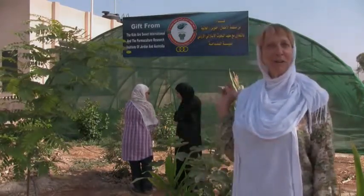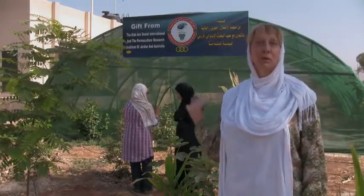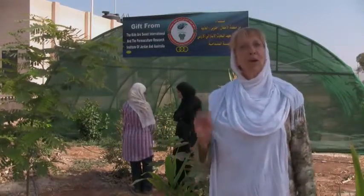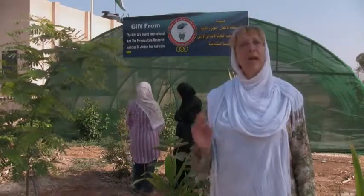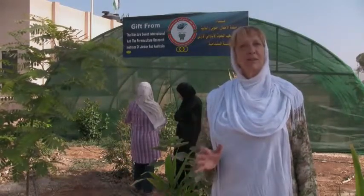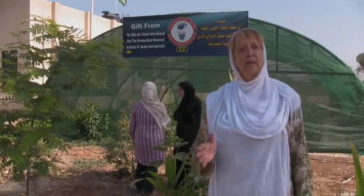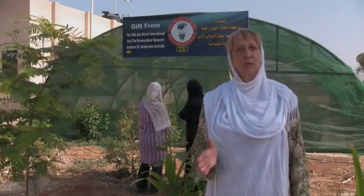And the greenhouse behind us, I am just thrilled with. It's just a profusion of vegetables and vine vegetables and fruits and flowers, which means that we are going green in the desert. You can grow things in the desert, but you have to use a permaculture and an organic and a sustainable approach in order to do that.